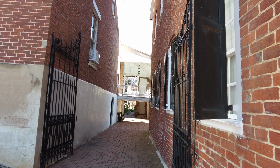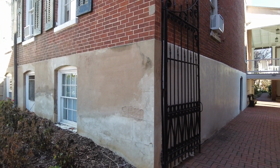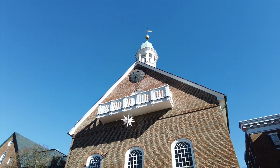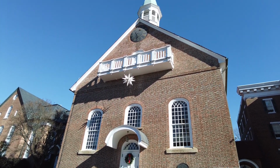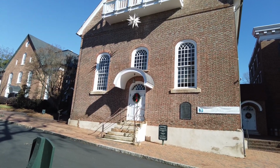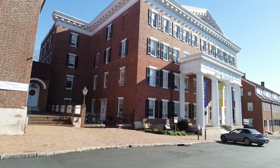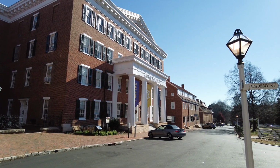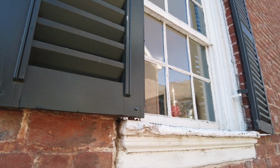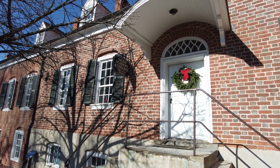And look at this porch right here. Wow, look at that cupola. And then that little balcony right there. And that is very nice. And here's the administrative building. These bricks are genuine, and these are genuine wooden shutters. Storm shutters. Salem Academy and College, Office of the President.